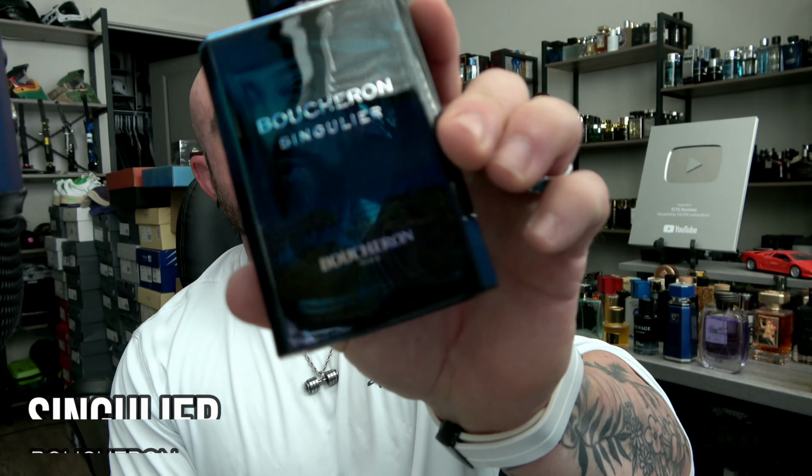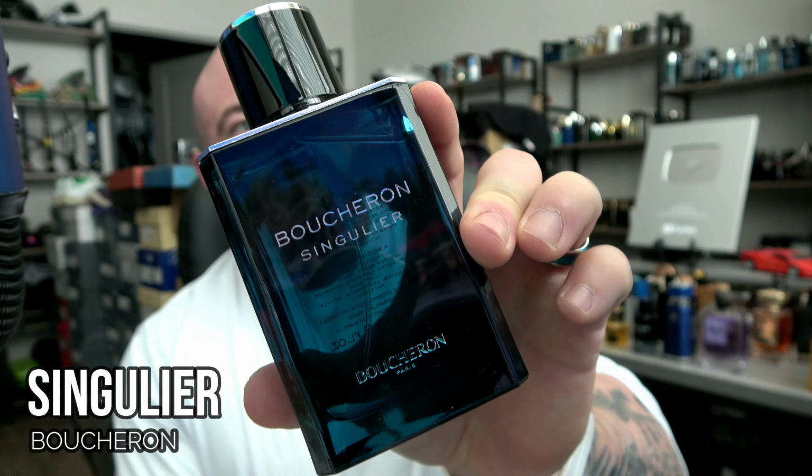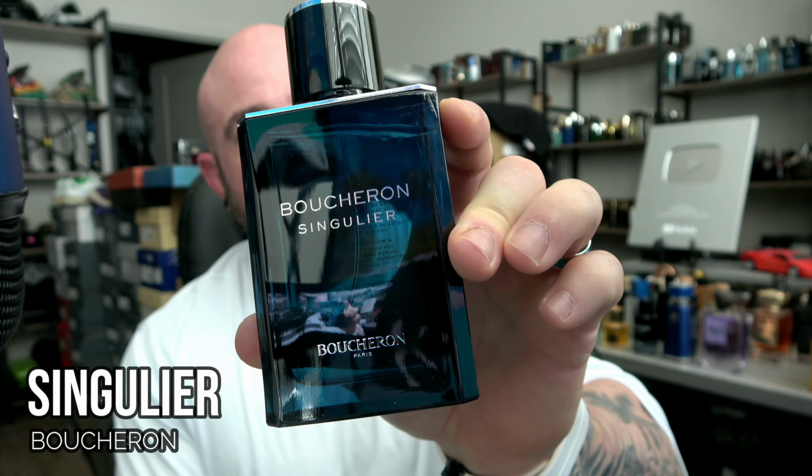Moving into Friday, this was a pleasant surprise. Not so much surprise, but pleasant. I have to say pleasant indeed. Nice, cheap, affordable blue. Reminds me of Dylan Blue, but much spicier, greener and spicier overall. Boucheron Singulier. Man, this is quite good, I gotta say. Nice and woodsy. A little minty, loaded with aromatics, geranium, juniper, lavender, and I get that mintiness from geranium for sure.